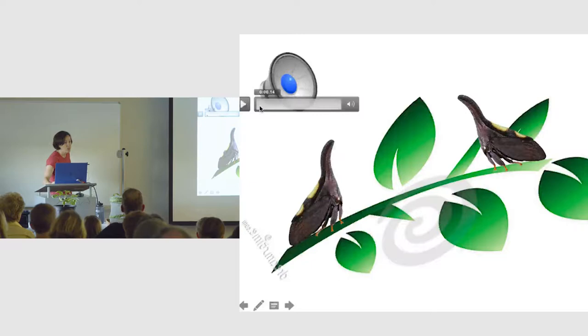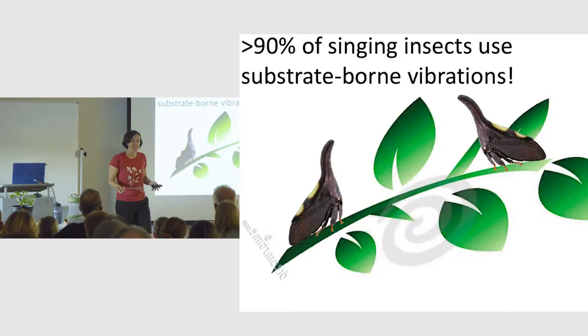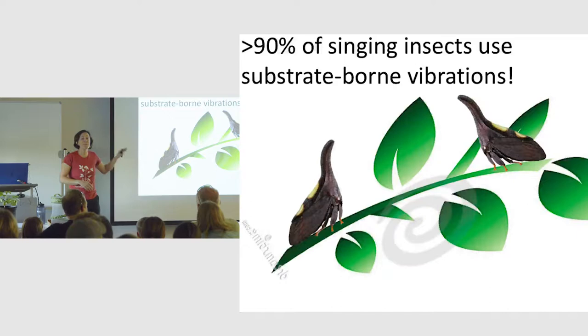Okay, so you guys might be thinking, well, this is really unusual. Like, how many other insects do this type of thing? Well, it turns out that over 90% of insects that sing are making substrate-borne vibrations, sounds that we cannot hear with our ears because they don't travel through the air. They either produce only that type of sound, or they might produce both sound that travels through the air and the plant stems. But this is the major way that insects sing to one another.